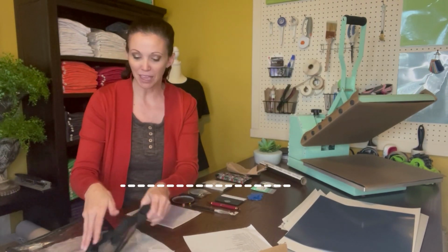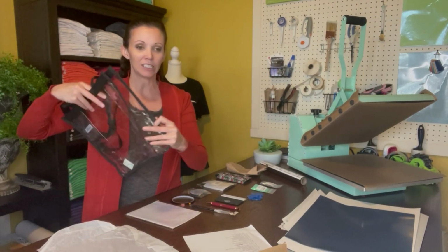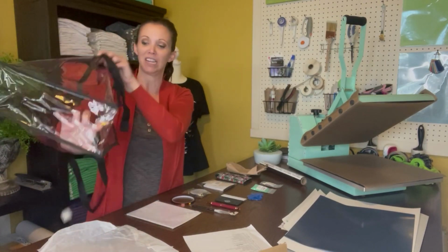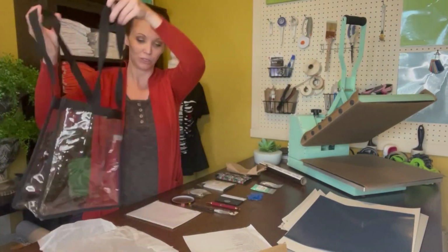So the first thing they sent me, which I didn't realize they even sold on their website, is a clear stadium tote. Look at that. I have so many ideas already on how I'm going to decorate that. Isn't that cool? So cute.